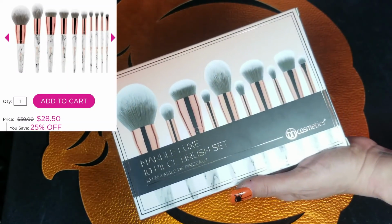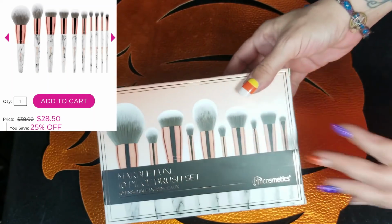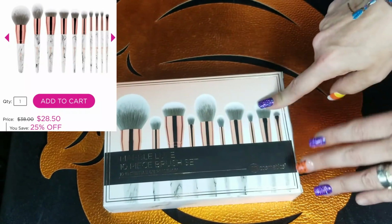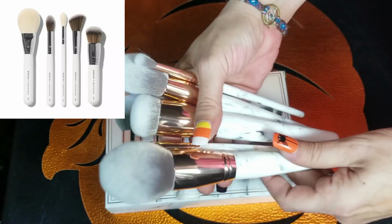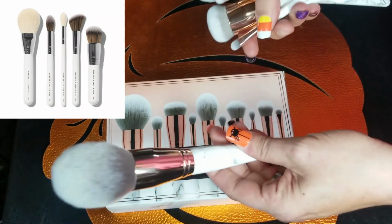Up next from BH, I ordered the Rose Gold Marble Collection. This collection is absolutely stunning. This is a new box. I'm not going to open it because I already have a second box that I bought to use and have one on backup because the first set I bought, I loved. If you guys were thinking about the Jaclyn Hill Morphe Collection, for $160, stay away from it and get this set. And the quality of the hairs are super soft.